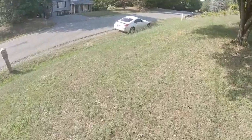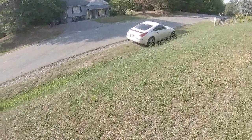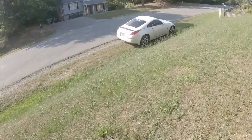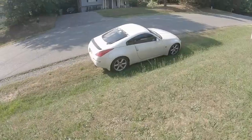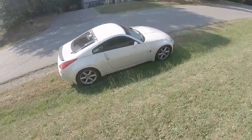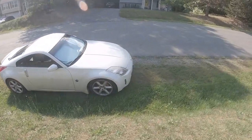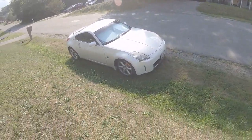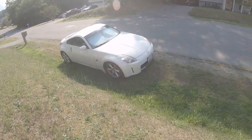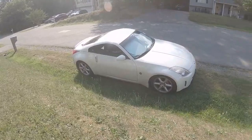Me and my roommate just got back from a Tail of the Dragon trip where I took this car. This is my trusty Dragon car because it hasn't let me down yet, and it takes all the abuse I can throw at it. It just always works. Good old, let's say, Nissan. It's got 140,000 miles on it. License plate's "over Z limit," thanks to one of my friends who came up with that license plate in college.